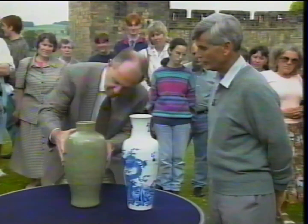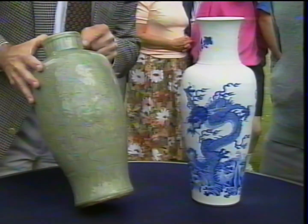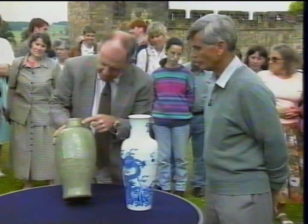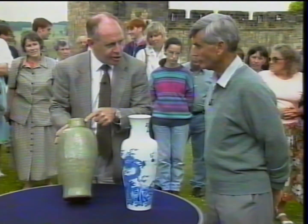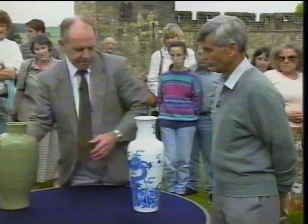But it's a good example because it's all there. I think that's all in reasonable order, except for this bit down here. If you can see the difference in the crackle here? It's suddenly gone opaque here, and these lines really accentuate. This is a restoration. So from being worth maybe £3,000, £4,000, £5,000, it's down to about maybe £1,000, £1,500 for this piece.